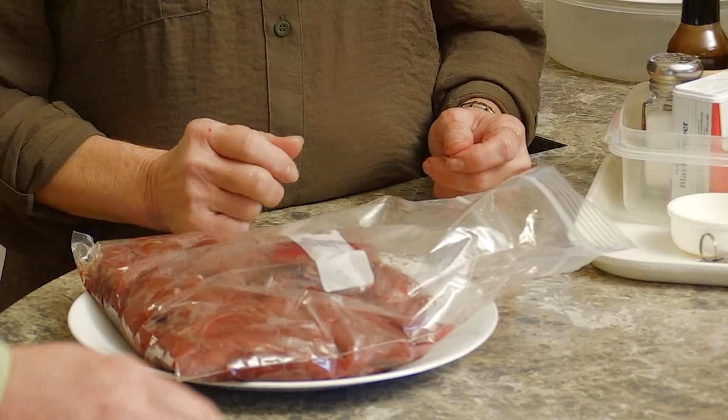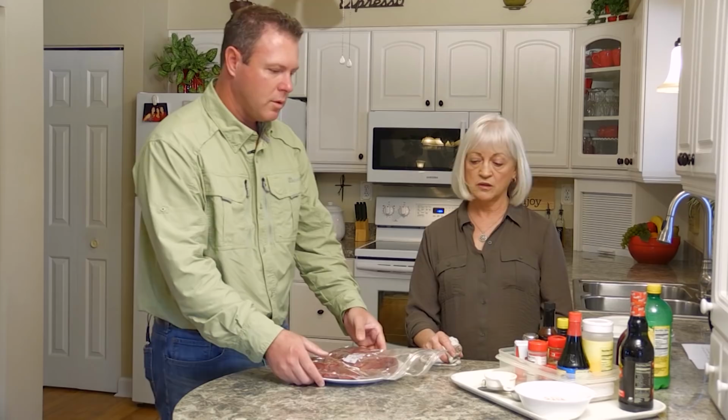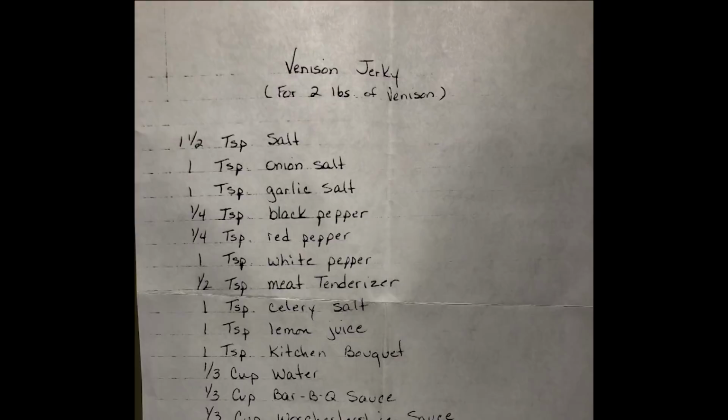What the recipe calls for is 2 pounds. 2 pounds, okay. So once you get your meat all cut in quarter inch strips, what's the next process? Okay, the next is I mix up my batch of marinade. Okay, let's do that. I use this little recipe that you remember. I've seen this recipe before.